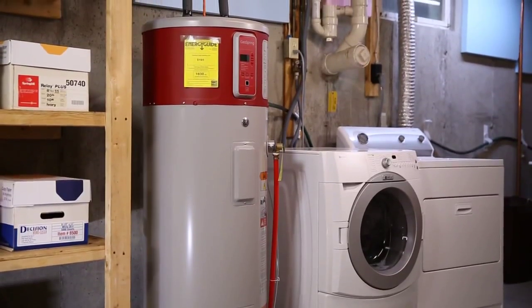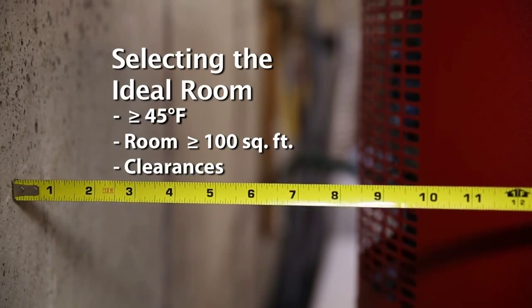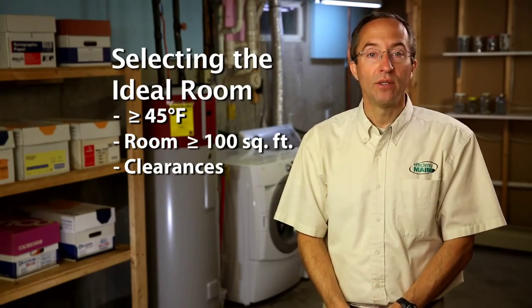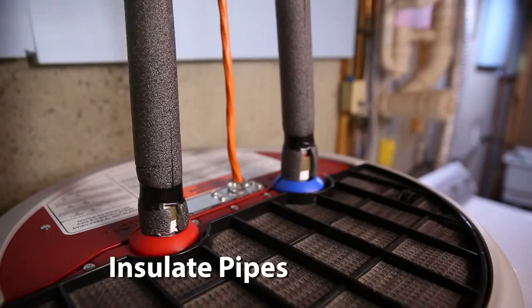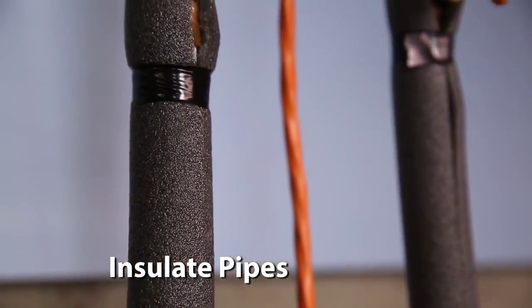When installing a heat pump water heater, be sure to follow the recommended wall and ceiling clearances so the air can flow through the unit and the filter can be handled. Of course, it's always a good idea to insulate pipes. Consider insulating the first few feet of both the hot and cold pipes leading to the unit.